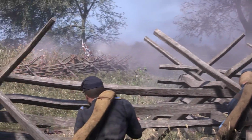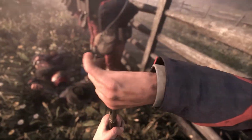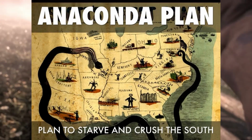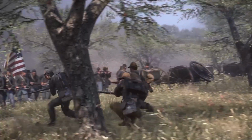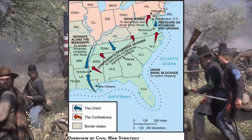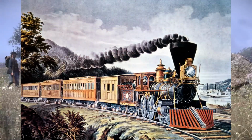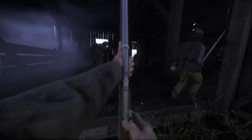Moving to the Civil War, we see large-scale battles fought in lines with the support of cavalry and artillery. Muskets were the weapon of choice for both sides. The Union strategy was called the Anaconda Plan, which aimed to starve the South of resources and divide down the Mississippi River, while the Confederates attempted to outmaneuver and strike at weak points. New technology used in this war was the railroad to move soldiers around and the ironclad boats in naval skirmishes.